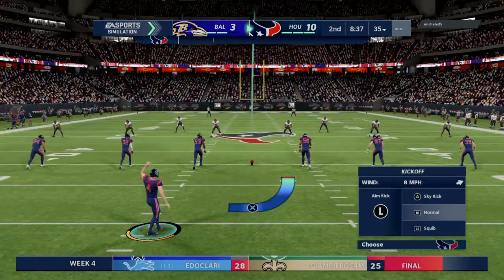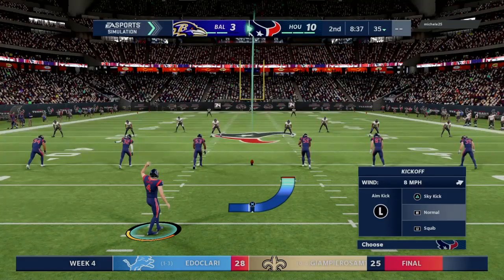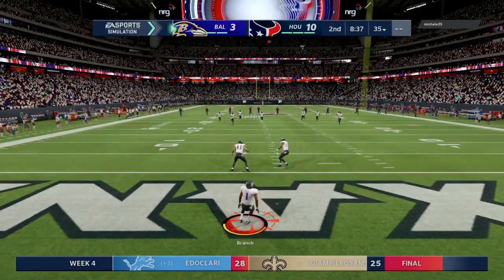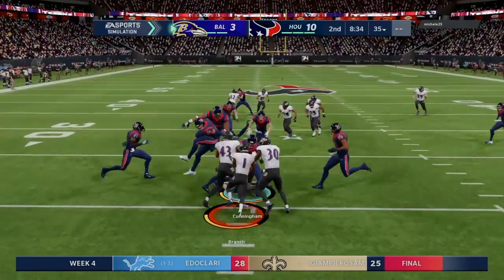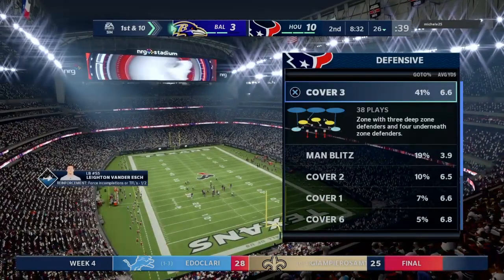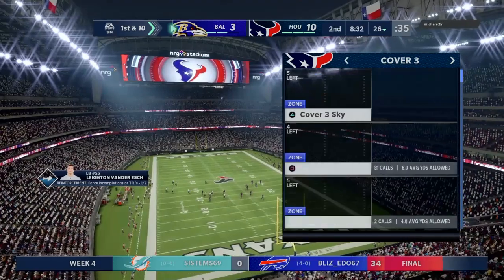Jason Sanders set to kick off. Now after the touchdown, ready to kick it away is Sanders. Taken in the end zone. And they'll get him down right around the 25, actually the 26 officially, so a net gain of 1 there. 6-yard line.